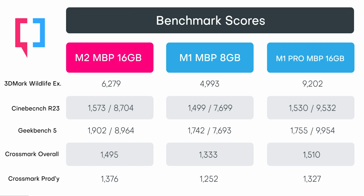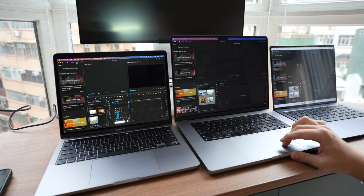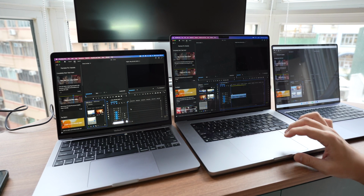And Apple was keen to mention to its reviewers that the M2 is a successor to the M1, and it's not really meant to be compared against the M1 Pro and the M1 Max because those two chips are still more powerful. My XDA colleagues and I also ran several video exporting tests. We exported a 4-minute long 8K 30fps video in Final Cut Pro, Adobe Premiere Pro, and DaVinci Resolve.